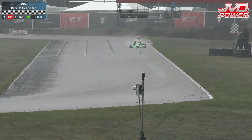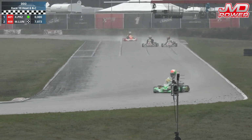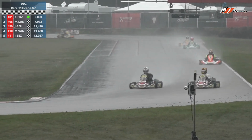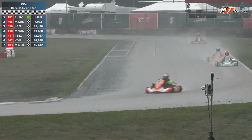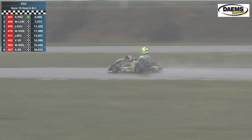Mathias Lund, solid second place for the Dane. As now, the run to the line, Martin van Looyen trying to get the upper hand on Yanni Gussens. Run to the line, and it was 68 thousandths. But Yanni Gussens beats teammate Martin van Looyen from the Netherlands for third place.